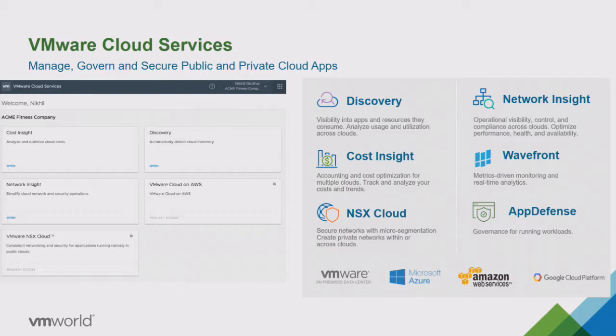Once I now know what's happening in the network on the public cloud, that is where NSX Cloud comes in. We want to basically give you a single solution where you can manage your network and your security when you are running it in public clouds.